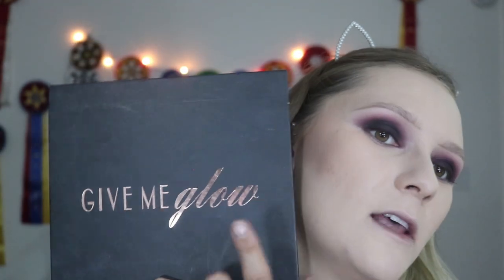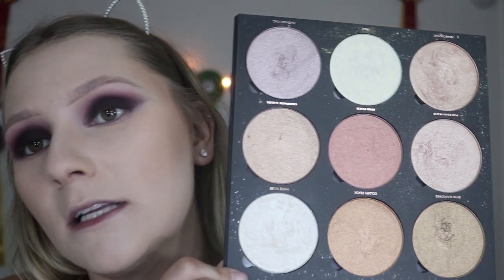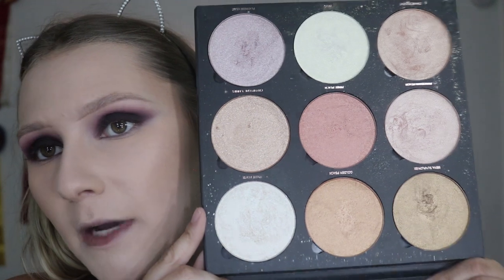Now I'm gonna dip into the most intense highlighters you guys will ever see. They're the Give Me Glow highlighters. I bought the full palette because there's 9 full-size pans. It's 75 bucks for all 9, which seems like a lot, but each of these retail for I think 30 bucks. So when you're getting 9 full-size, it's definitely worth it.